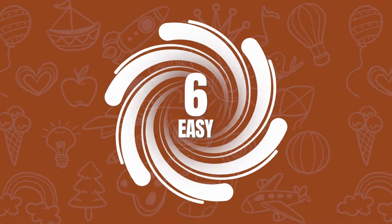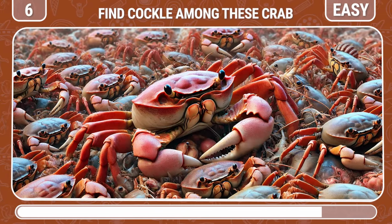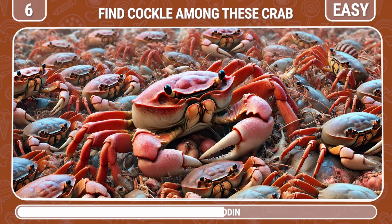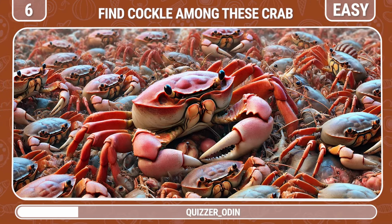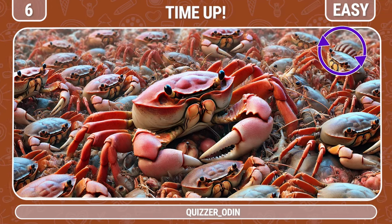Round 6. Can you find the cockle among these crabs? The cockle is hiding here.